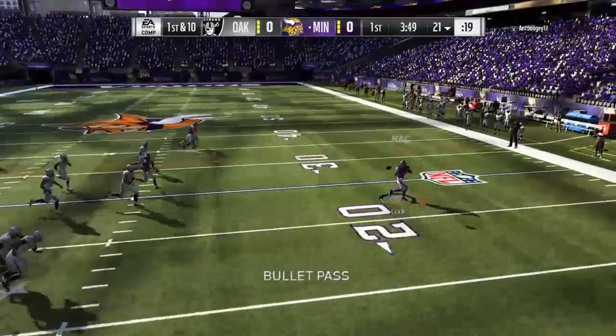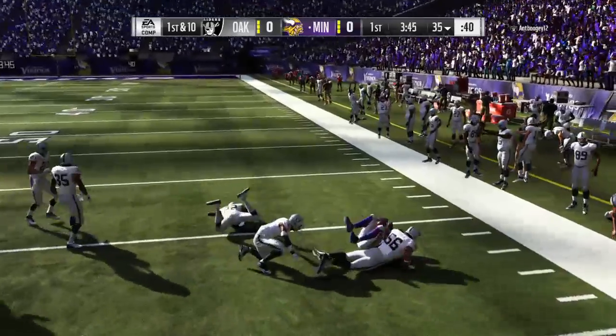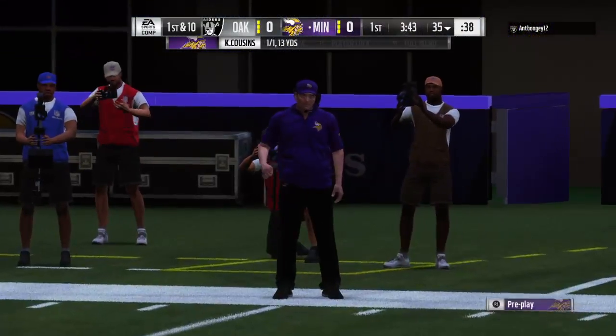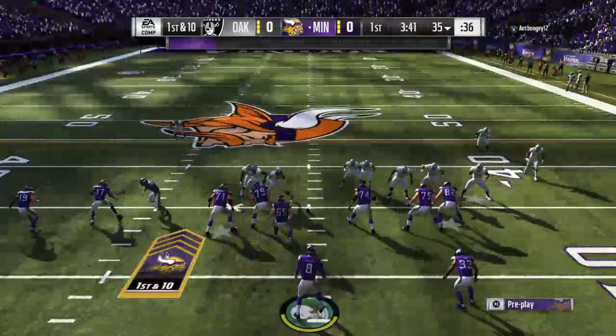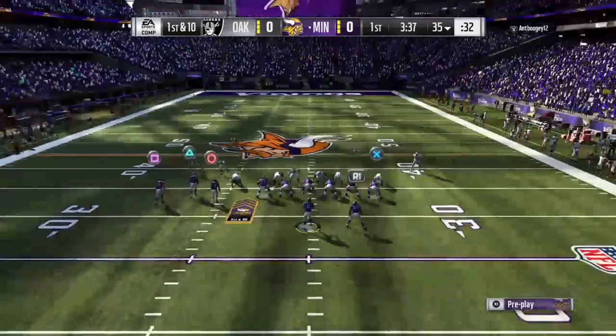Cousins now to throw on first down. He's going to flip one out here to his running back, and he's brought down, getting this one up to about the 35. That one goes for 13 yards, and it moves the sticks. Nice little nifty play for him there.